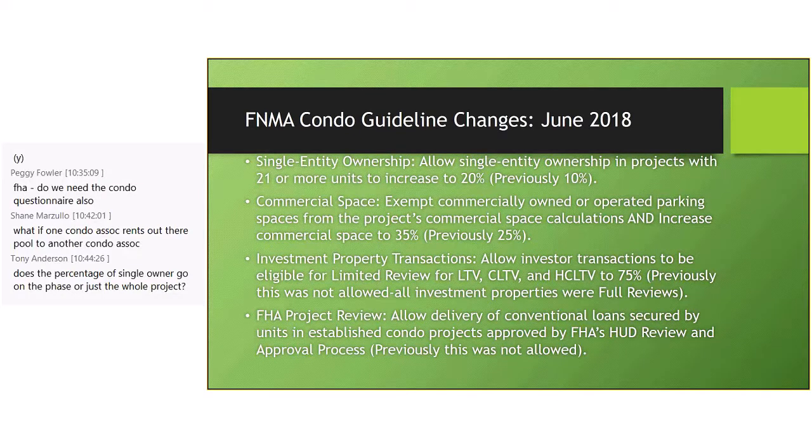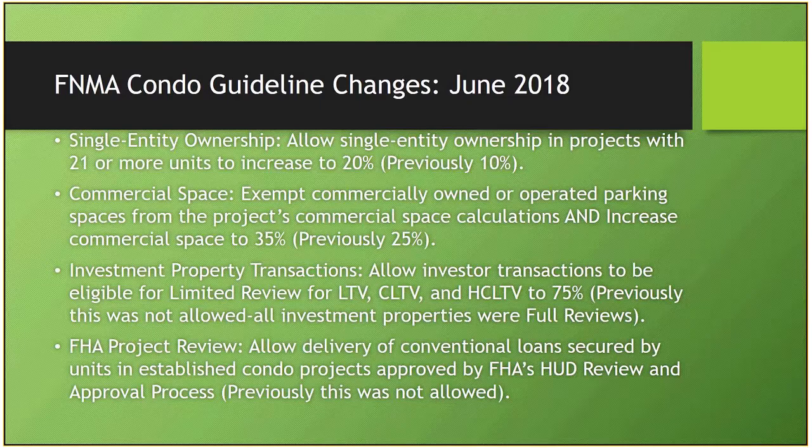The biggest thing I think that helps a lot of people, the investment property transactions that now are allowed to have a limited review. Now, limited review, of course, is the questionnaire is essentially cut in half. You're only asking half the questions that you would ask on a full review. So previously, all condos had to be a full review that were investment property transactions. Now, if you have your LTV, your CLTV at 75%, you can do a limited review. This means not getting liability insurance at all because limited reviews don't require that. This means no fidelity bond coverage because limited reviews don't require that. And of course, like I said, the questionnaire is cut in half for these investment properties. So to me, that's huge.